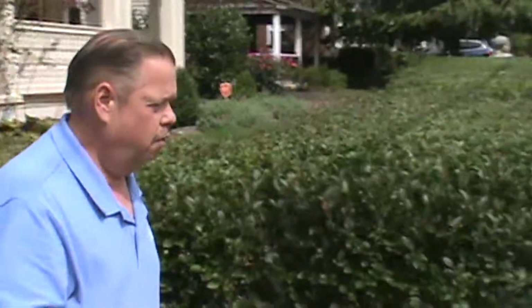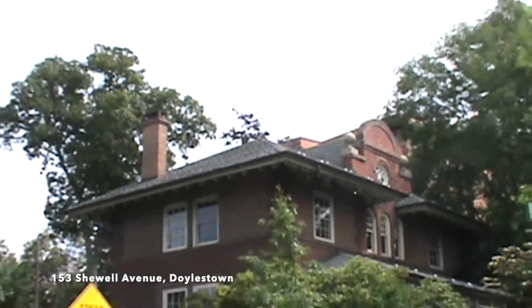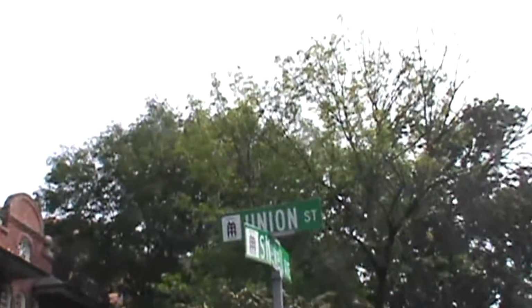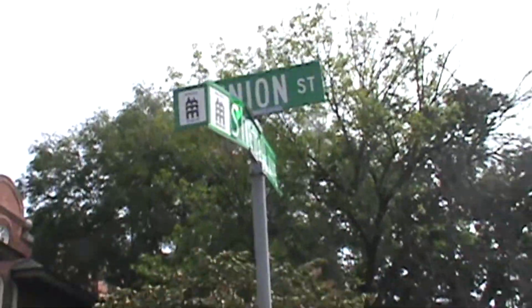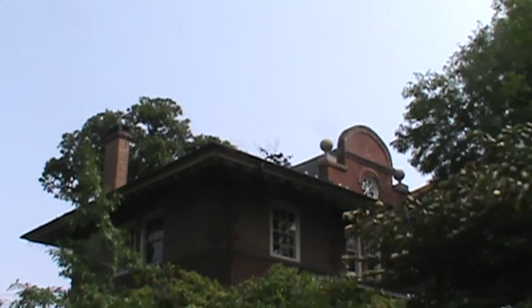So let's walk across the street. We're going to go over to another one of Oscar Martin's designs. This one's 153 Shule Street. What really makes this an amazing property is that you see those eaves again, and the decorations underneath them. Again, the exaggerated eave is something you'll see in many of Martin's designs.